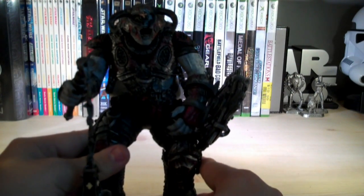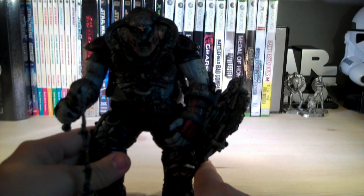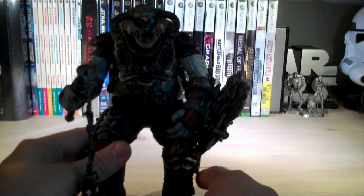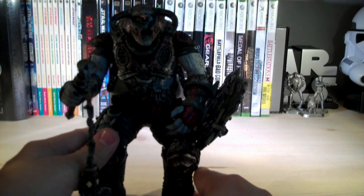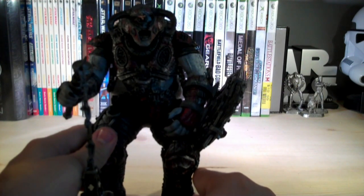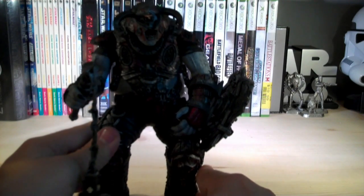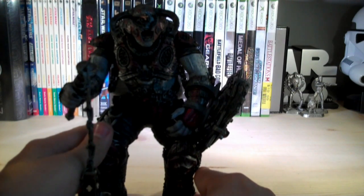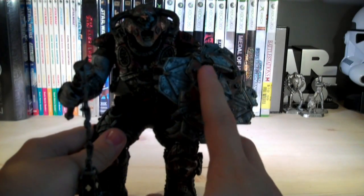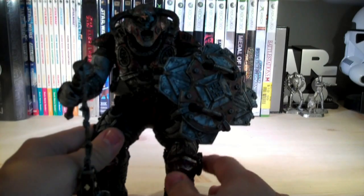I actually talked to a NECA representative on Facebook, and he said that the factory made an error and that one of the straps was supposed to be longer than the other so he could hold it better. But they actually didn't end up doing that, which really sucks. So the figure's basically air. So they probably won't fix that, but you know, what are you gonna do? At least they did make the boom shield for him, but you're just gonna have to work with it with 1 strap and not 2.